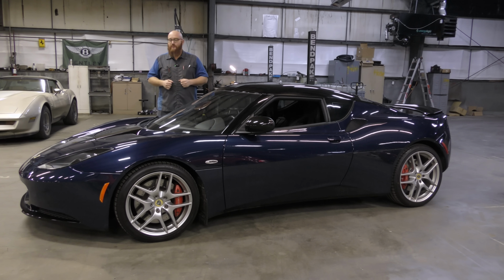Wanted to show you guys around this beautiful Lotus Evora before it's gone. And wanted to show you how sometimes when you bring your car to the shop, you won't have an answer the same day. Maybe even not the next day or the third day. There's a whole lot that has to be done to get the right answer. Luckily, the customer understands that, and we're going to go ahead and figure that out for them.